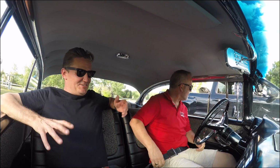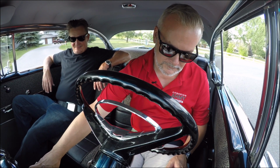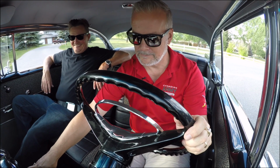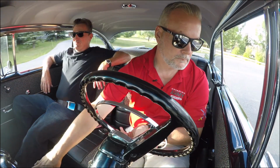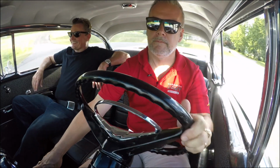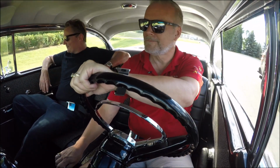Wow, this is a great view to sit from here too. That's a little better. I'm rather rich right now. Oh, you're driving way better. See, it's even fun to be the passenger in this car.